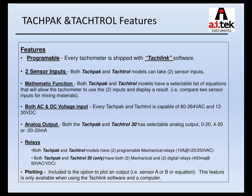Both of them have programmable relays. The mechanical relays are available in the down option, the 10 versions for both TAC-Troll and TAC pack, and then they offer not only the mechanical relays, but then we add on solid state relays.